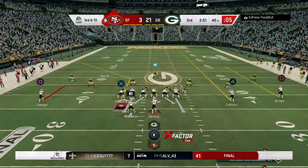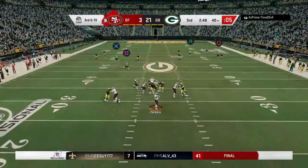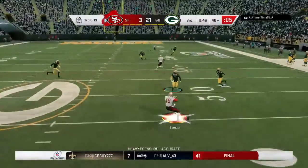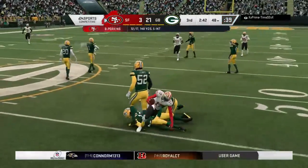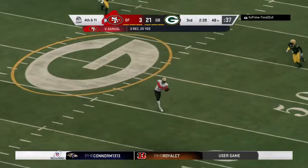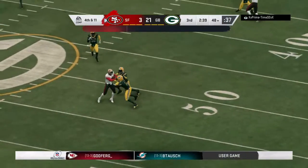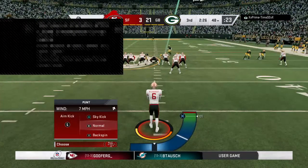Throwing on 3rd and long. Perkins. Open man is Samuel. Complete. It'll be a gain of 8, but it'll also lead to a 4th down. So much about this game is just understanding situations and then having to execute, isn't it? Guard the first down sticks. Don't let them get there.